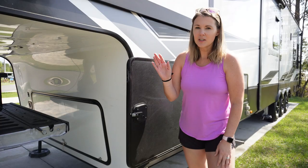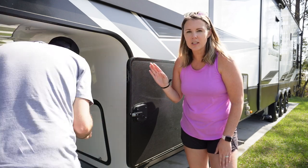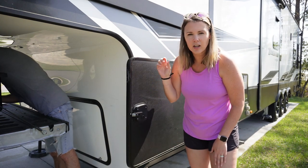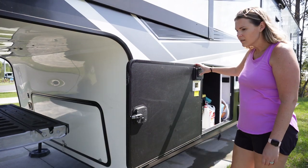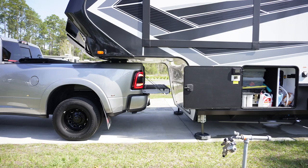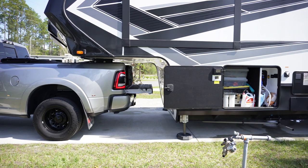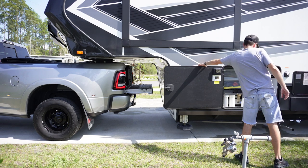Right, so now Steve is going to do a tug test to make sure we are hitched up properly and that we are pulling the RV. And I'm gonna just lift the front jacks just barely off the ground so that if it does fall, it doesn't crush our truck. Yep, go ahead. Yep, all good. What about the inverter? Yep.